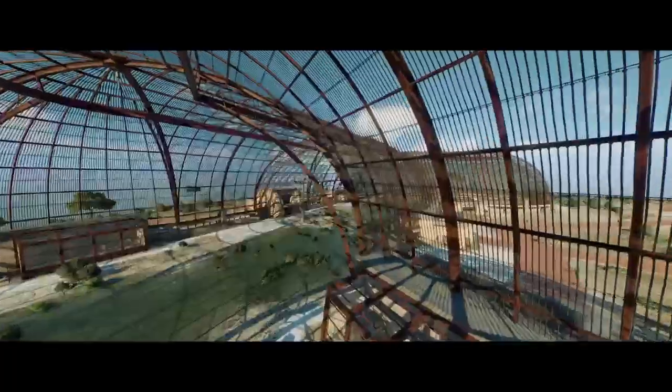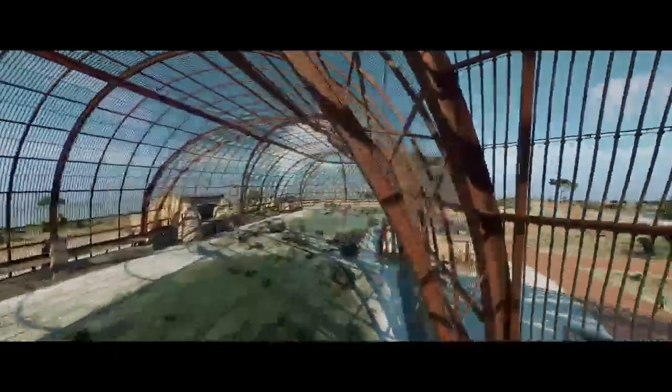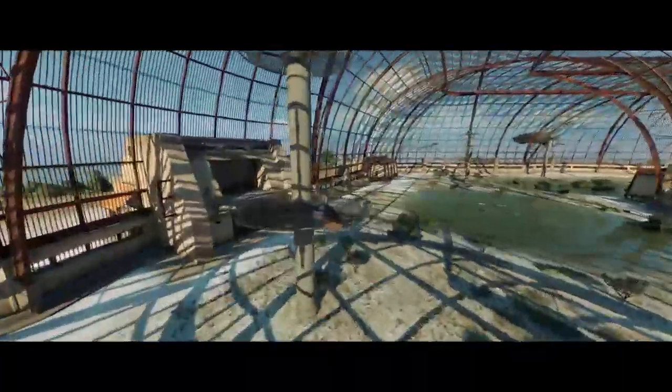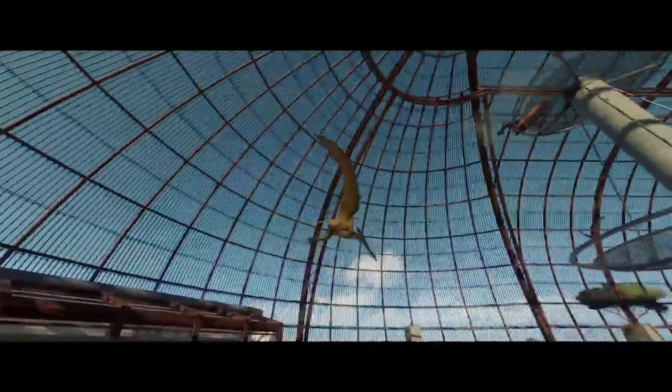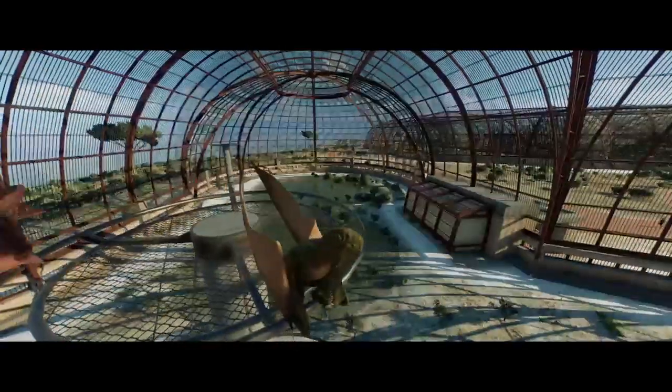In this aviary, we have Cerodactylus, Maradactylus, and Tropiognathus. That's Cerodactylus, Tropiognathus, I believe that's Maradactylus. No, that's Cerodactylus. That's Maradactylus.